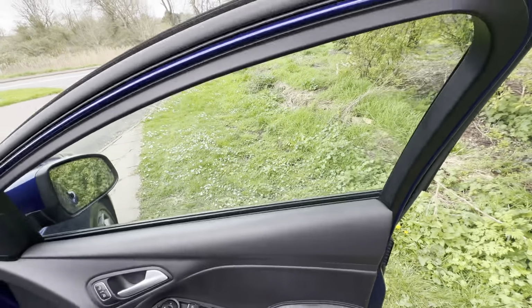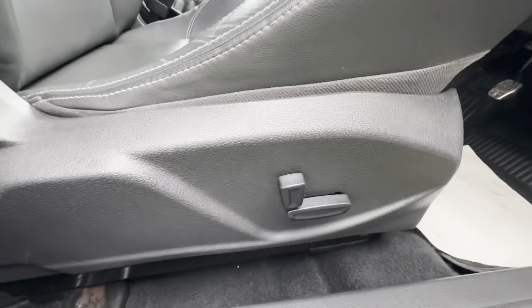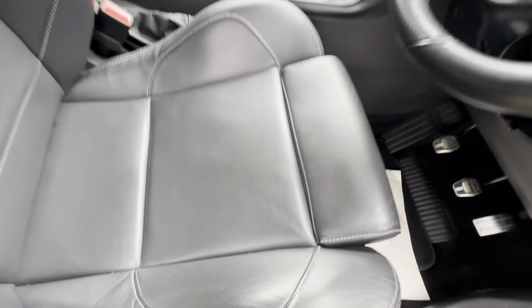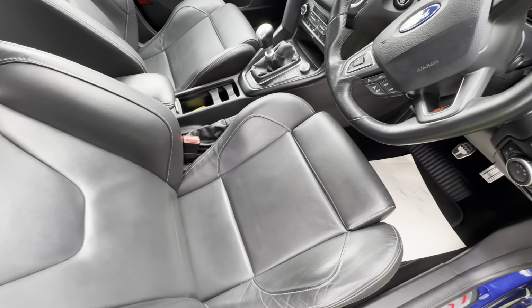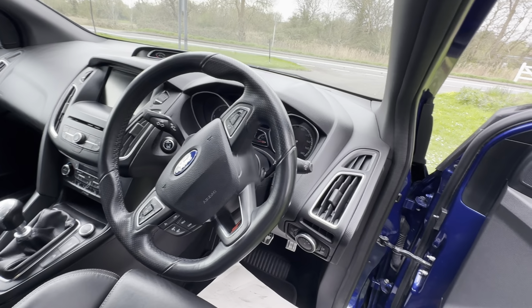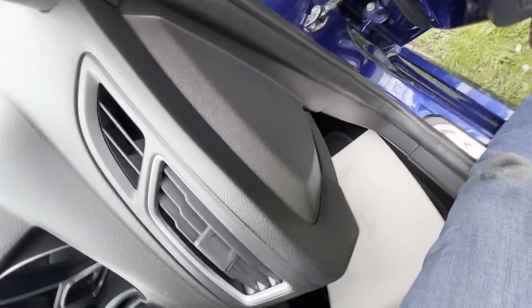So, let's have a look inside, shall we? Driver's door panel is very good. Now these seats, not only are they electric, they're incredibly supportive. Ford have always had this great relationship with Recaro seats. And you look at that seat, you've got a small amount of creasing on the bolster on the side there, but the seat itself is in really, really good condition. There's no damage from people getting in with a biro in their pocket or something like that. You've also got a great multifunction steering wheel. As with most Fords, but certainly at this level, you've got so many features on the vehicle.